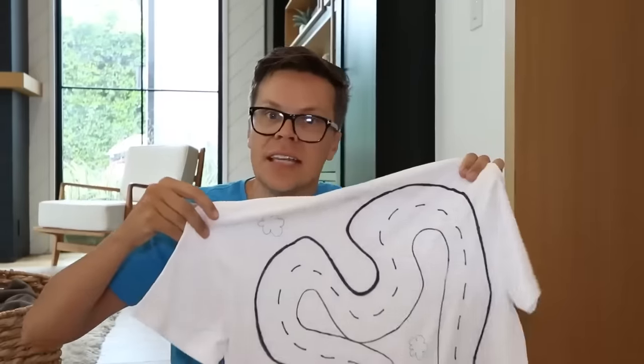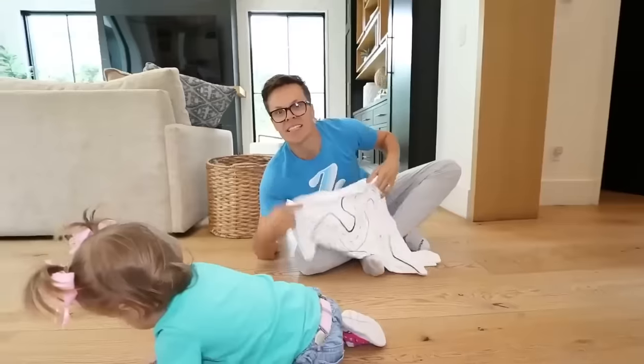Once I wear this, Zadie's gonna be playing race car on my back. This is gonna work for sure, right, Zadie? This is just like Mario Kart. Let me put on this shirt in 3, 2, 1. Yes. You drew on abs on your t-shirt. The t-shirt came like that.